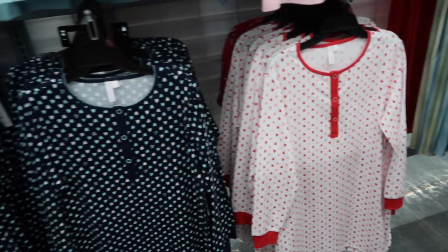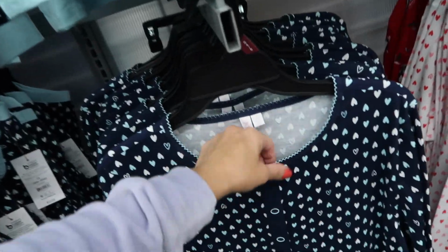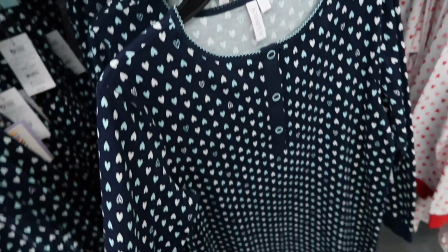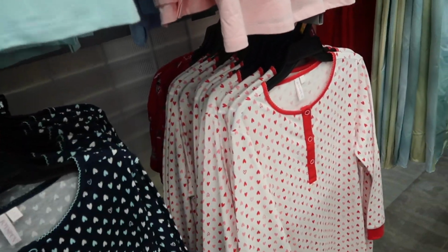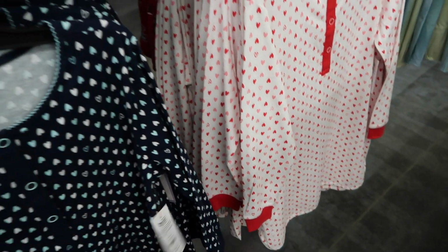And then nightgowns from Joyce Bun, they have that same stitching, Henley buttons. It's the banded wrist relaxed fit in the blue hearts, also the white with the red, and these are $12.98.